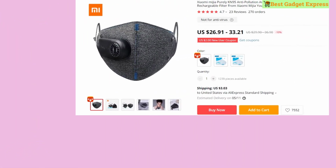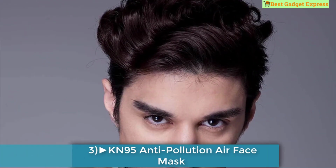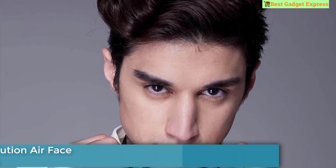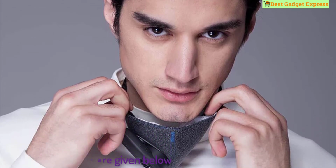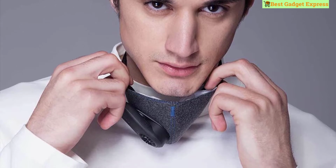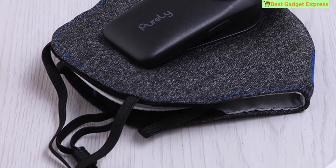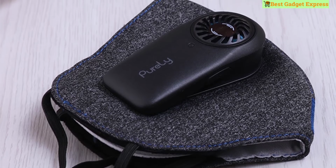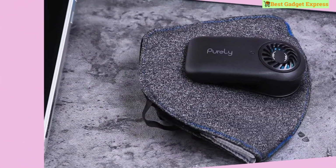Number 3 is the Xiaomi Magia Purely KN95 Anti-Pollution Air Face Mask with PM2.5 550 mAh battery, rechargeable filter from Xiaomi Youpin. Features of this product: Xiaomi Purely Mask nanofiber electret filtering technology. The air filter is apparently able to achieve PM2.5 filtration efficiency of up to 99%. 3 adjustable modes. The mask has a thin fan with 3 speeds, and you can adjust the fan speed by a button, which is designed for meeting different demands in various conditions and relieving the suffocating feeling.